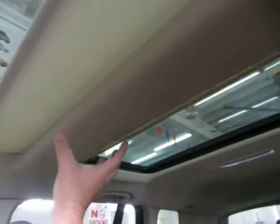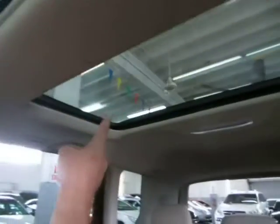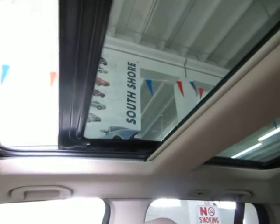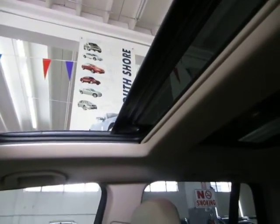And we'll go ahead and show you the panoramic moonroof. That way we get a little bit of lighting for the video. First, we're gonna slide the shades back. They both retract toward the center in this portion here. Now the moonroof up here, this portion opens. That rear portion is just for you to look out of. That one does not open. Alright, we're gonna slide it back here, and we'll leave it open for the duration of the video for better lighting. Alright, that's as far as it goes.